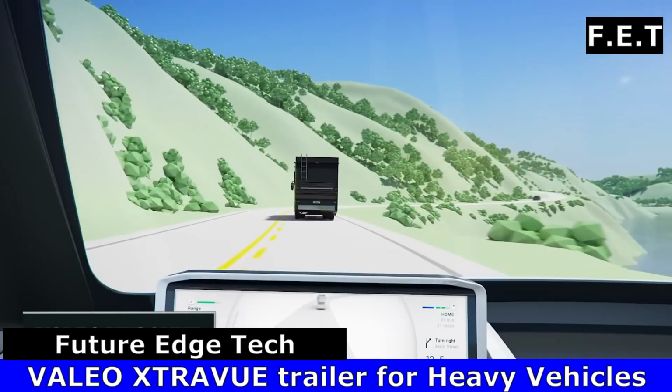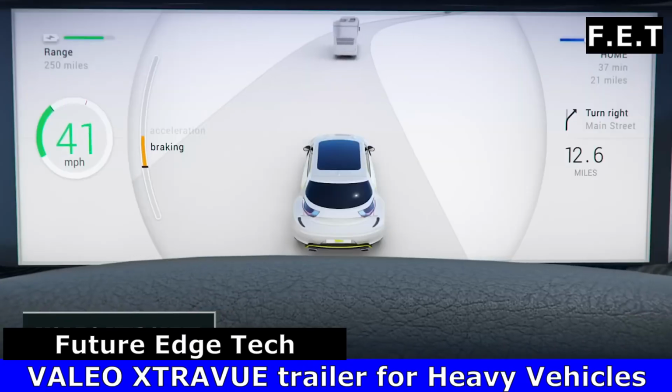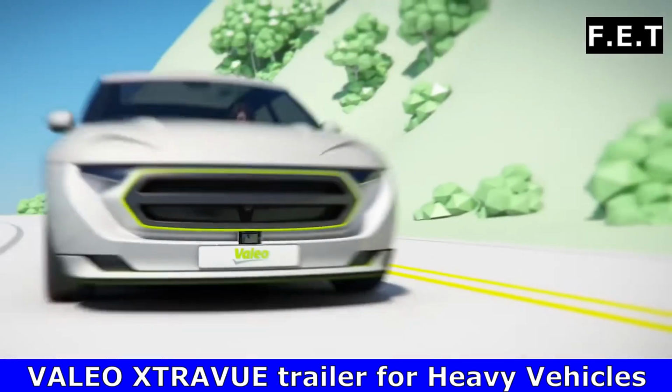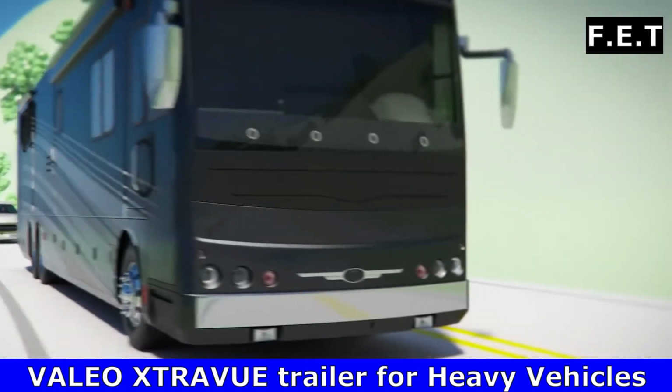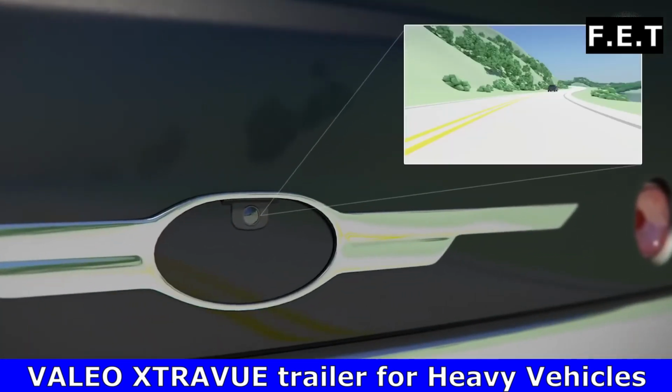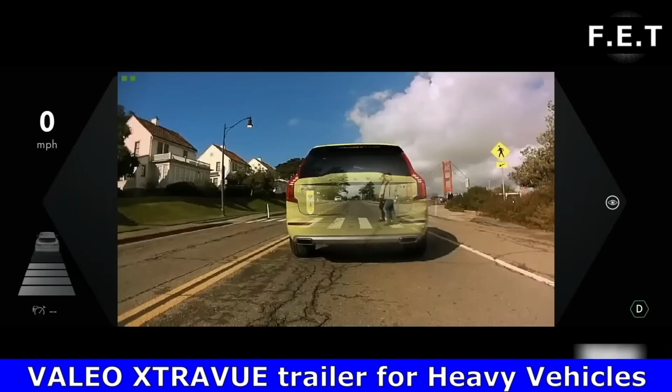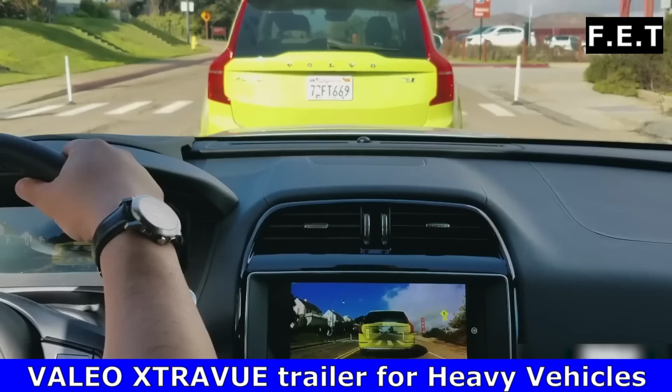Next is the Valeo's DraveU trailer for heavy vehicles, the advanced solution that brings safety, visibility, and efficiency to a whole new level in the world of transportation. Are you tired of navigating through blind spots and worrying about accidents while driving heavy vehicles? It's time to see the road ahead with crystal clarity.